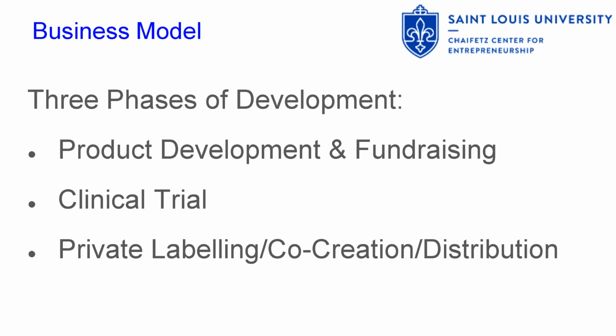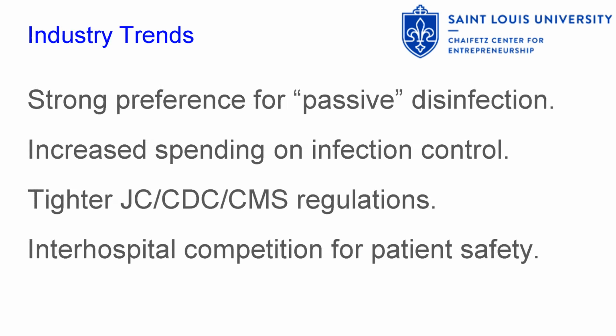Lastly, once we have the data that shows the efficacy of our product, we're entering into a co-creation distribution model with a major medical distributor like Medline or Baxter. This way, we can license our technology and not deal with the marketing, distribution, manufacturing headaches normally associated with any kind of medical distribution.